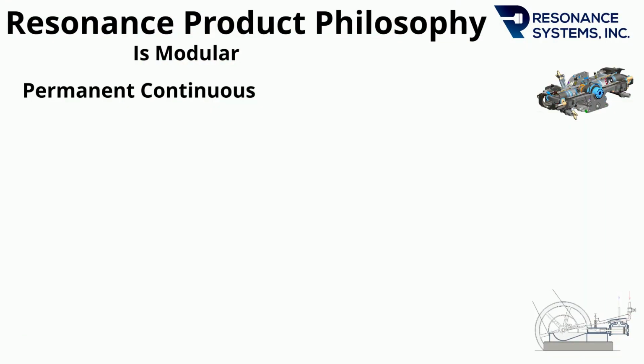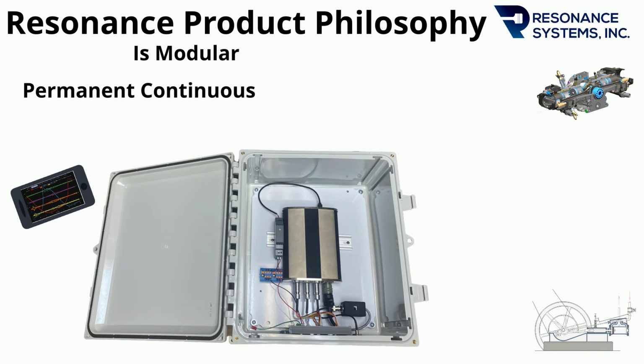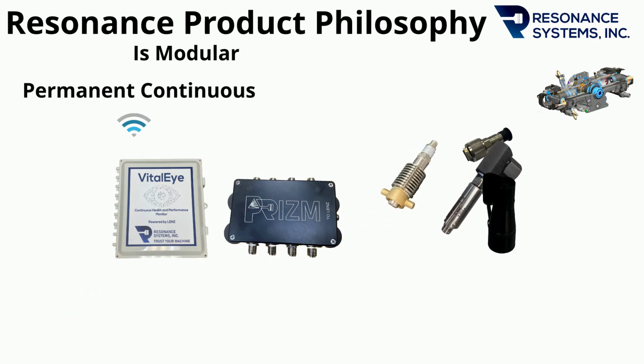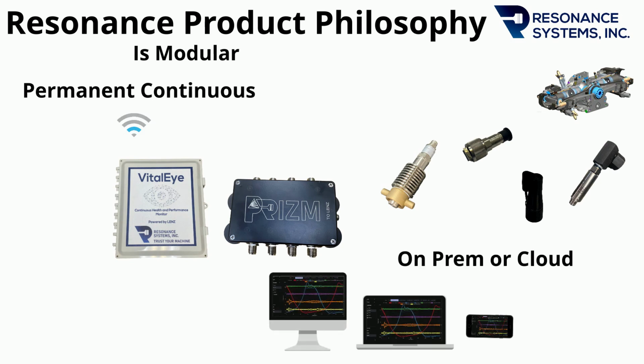To set up a permanent continuous monitoring system, the user will need the following: a tablet or smartphone to do the setup, a vital eye, which contains a lens, a 24-volt power supply, and routing electronics. Prisms will be used to collect local sensor data and route it to the Vital Eye cabinet via easy-to-use color-coded cables. If the user is collecting phase data once per turn, a sensor such as a magnetic pickup is needed. Add in sensors as required. The data will be continuously visible and immediately available to anyone on your team that you wish to have access.